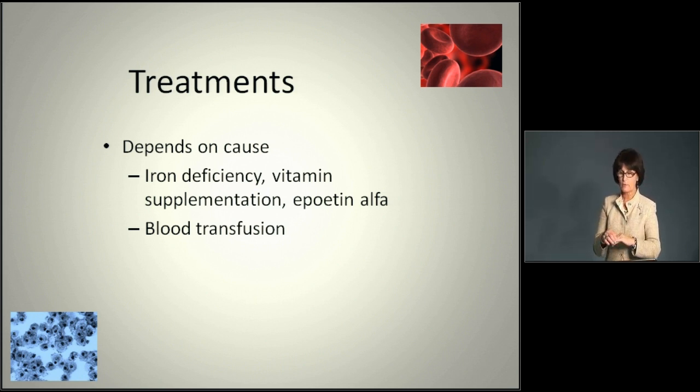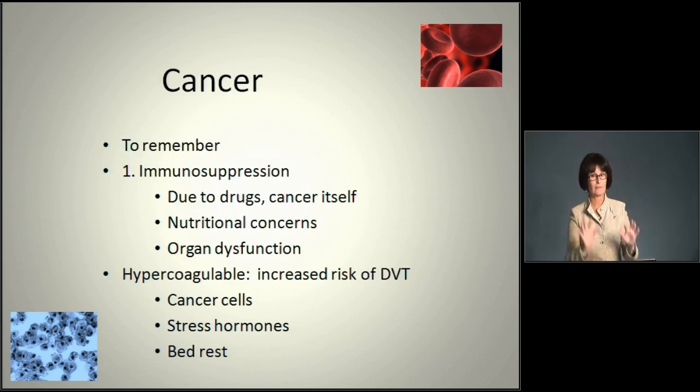Epogen, erythropoietin, was essentially made for people in renal failure, where the kidney makes erythropoietin and it doesn't get made, so we give them erythropoietin to stimulate red blood cell production. But when people are immunosuppressed, their bone marrow is suppressed, and we can give them a bunch of Epogen, and it doesn't work. So what we end up having to do a lot of times is transfuse the patient. Remember, nobody likes to transfuse, right? So that's a thing to remember about hematology.